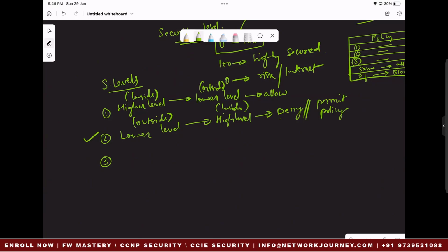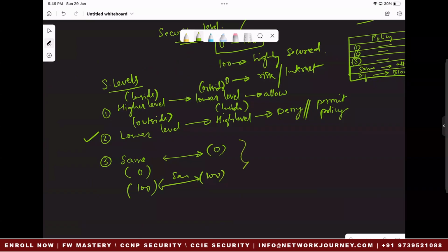What is the third? The third one is same to same levels. So it could be anything. It could be 0 to 0, same levels. It could be inside to inside. This is also considered as a same security level. So by default, this will not be allowed. This will not be allowed.